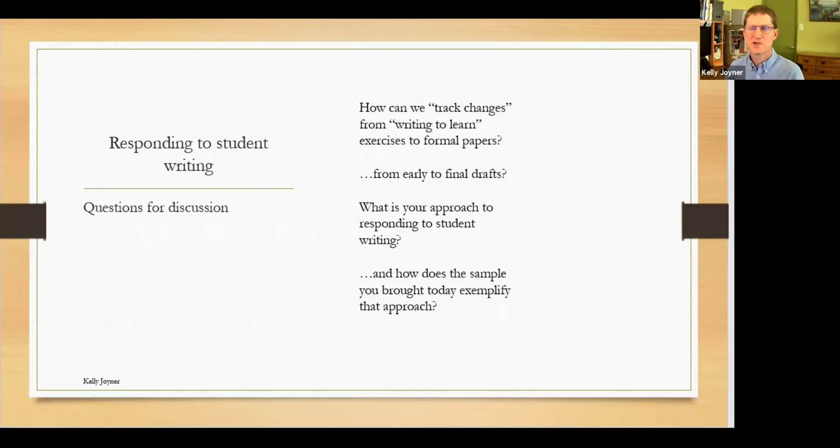So we were going to put you into a breakout room so that you can talk about your approach to responding to students' writing. And then if you brought a sample with you, you could talk about how that sample exemplifies your approach to student writing. So that's what we'd like to do at this point.